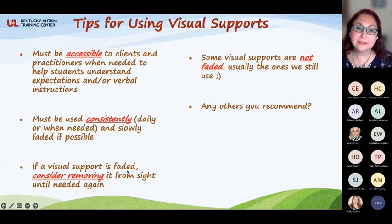If it's faded out, remove it. Okay, that's that noise issue. So if there is a visual support that you're no longer using with any of your clients, take it down. Don't get rid of it because you might need it again, but take it down because again, it just becomes noise and a distraction.